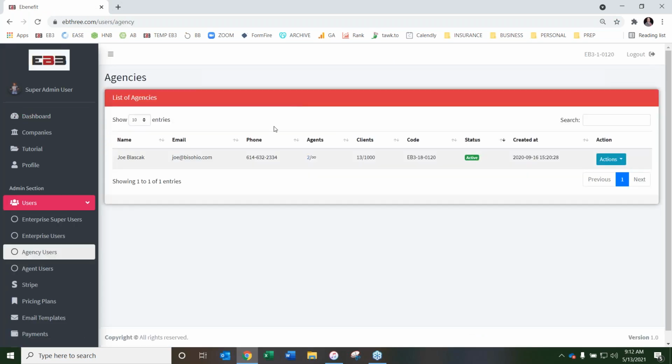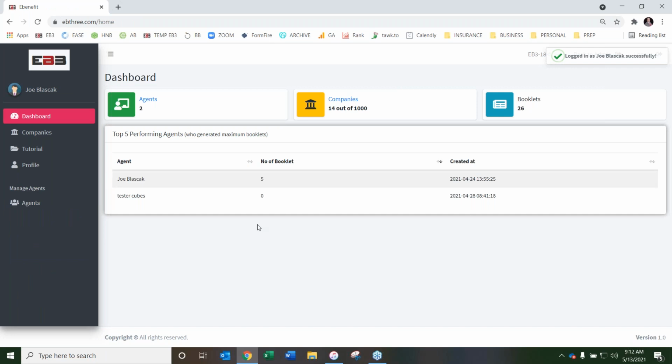All right. And for those of you that do sign up for any of the agency or the enterprise subscriptions, this is the layout that you'll see on your home screen when you log in.